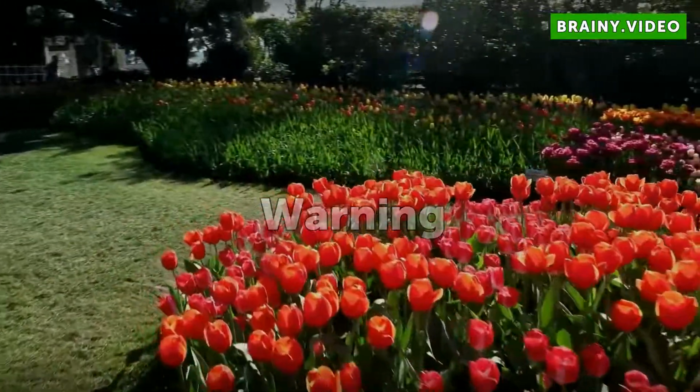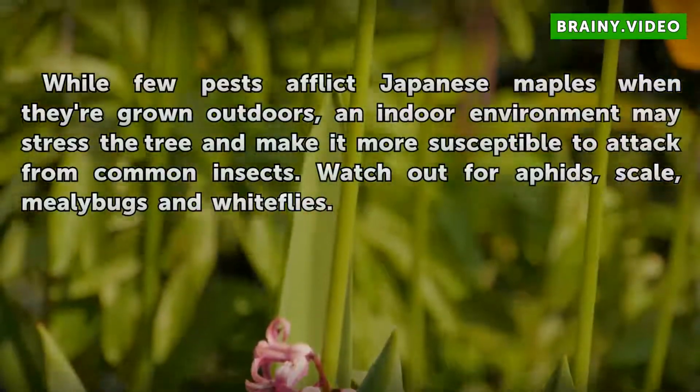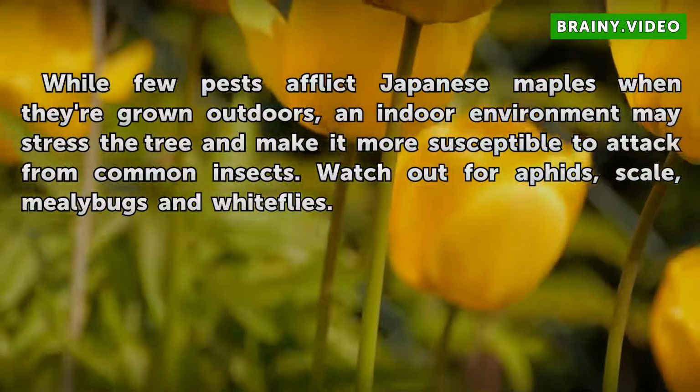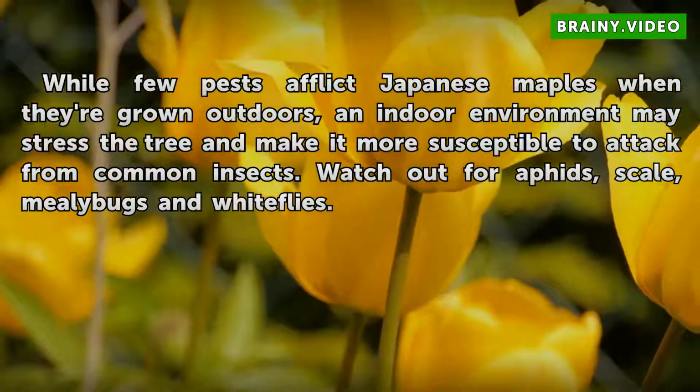Warning. While few pests afflict Japanese maples when they're grown outdoors, an indoor environment may stress the tree and make it more susceptible to attack from common insects. Watch out for aphids, scale, mealybugs and whiteflies.